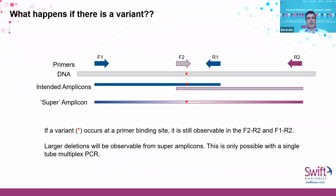And then what happens, and this is quite important, if there is a mutation in the primer binding site in the intended amplicon, indicated here, it will be trimmed bioinformatically. But since we are designing the overlapping amplicons, this mutation will be identified and maintained by the primer pair of R1, F1. And in addition, and this is the beauty of our technology, it will be reported in the super amplicon. So you have a doubled confidence that that mutation is present, even though we may trim it with one amplicon pair.